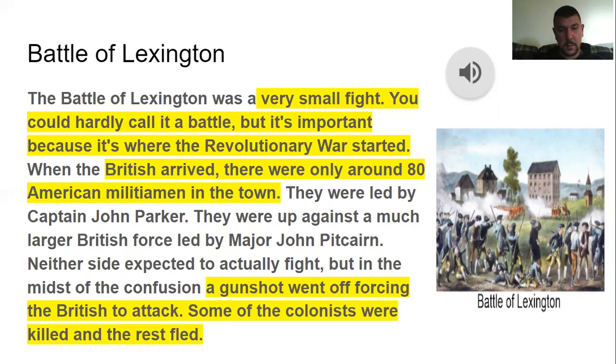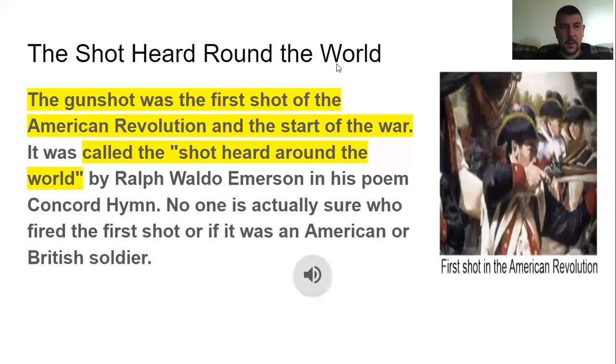Some of the colonists were killed and the rest fled. All right. And the gunshot was the first shot of the American Revolution. It was the start of the war, and it was called The Shot Heard Round the World by Ralph Waldo Emerson in his poem. All right. And like I said, no one is actually sure. No one knows who fired that first shot.